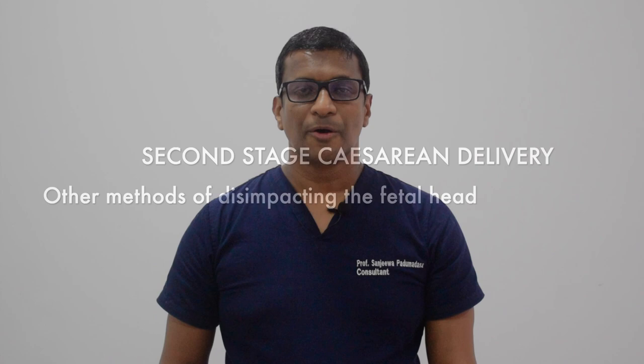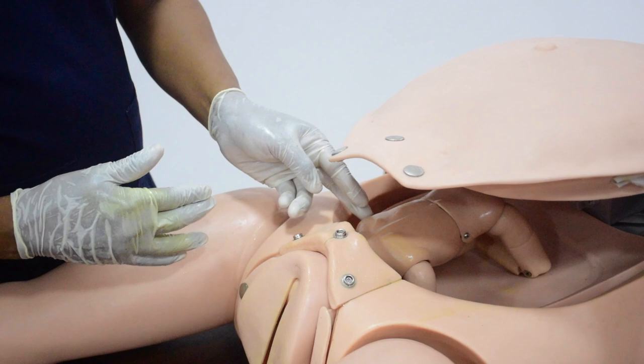Fetal head elevators, which take up less space than the operator's hand, have been used to lift the baby's head out of the pelvis. Similarly, various devices which help release the vacuum between the impacted fetal head and the maternal pelvis are being tried. In the Patwardhan technique, the baby's shoulders and arms are delivered first.